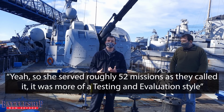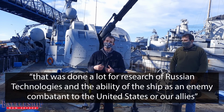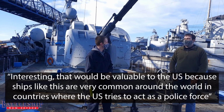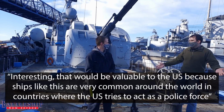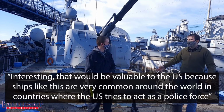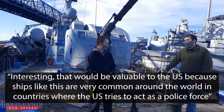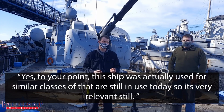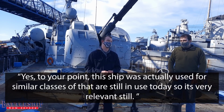It was more of a T&E style. It was made a lot for research of the Russian technologies and the ability of the ship as an enemy combatant to the United States or any of our allies. Interesting. And that would be very valuable to the U.S. because ships like this are very common around the world in countries where the U.S. tries to act as a police force. Yes, to your point, this ship is actually used for similar classes in roughly 13 countries today, so it's actually very relevant still.